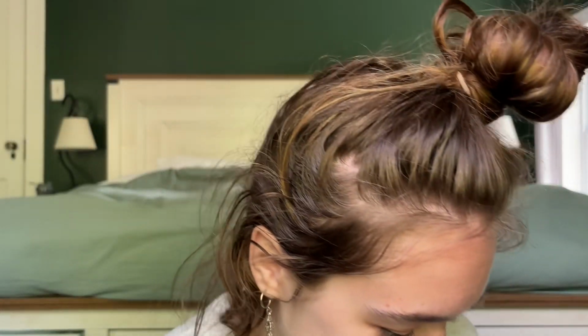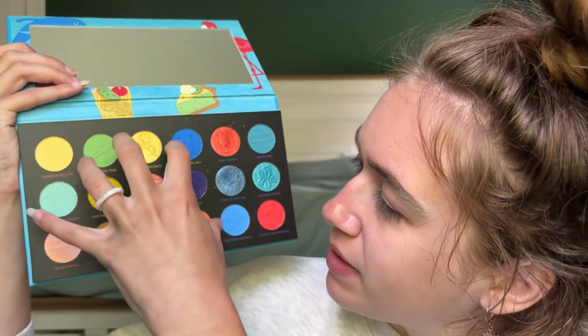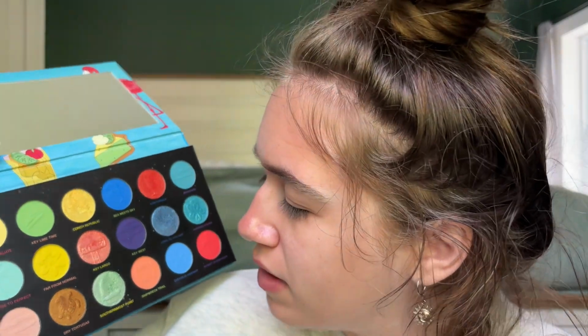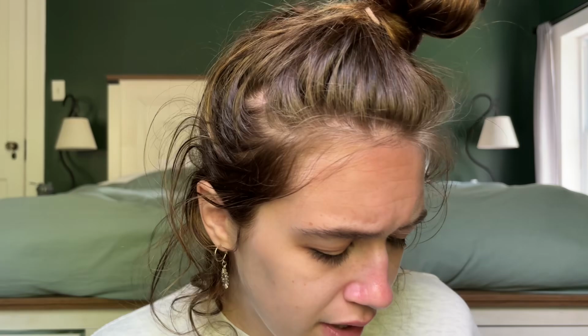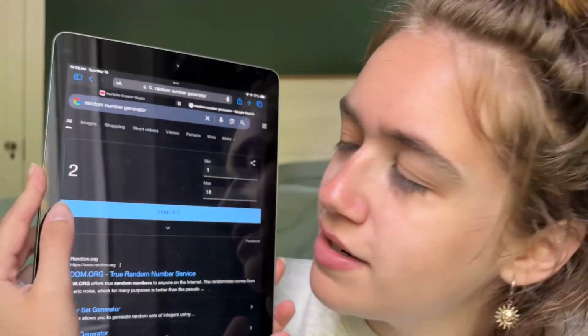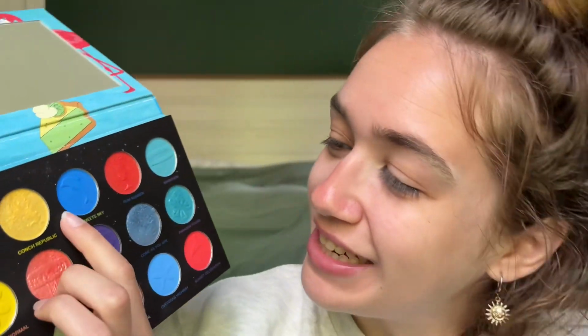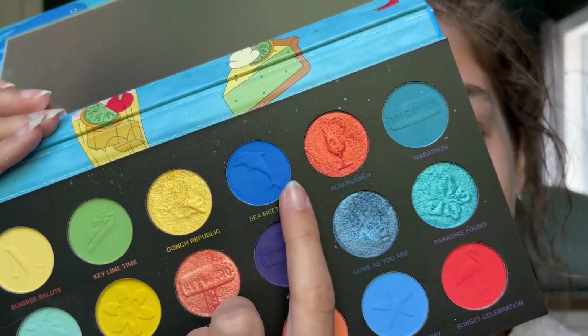I'm super excited for this. This is definitely a palette that I really need to take out more. I really want to play with these shades right here at some point. So maybe I will bring this one along on my trip and play with it. That would be really fun if I played with that in Hawaii and then went out on a date night. So maybe I'll switch my schedule up a little bit. And last shade for this palette, 4. 4 is that shade right there called Sea Meets Sky.